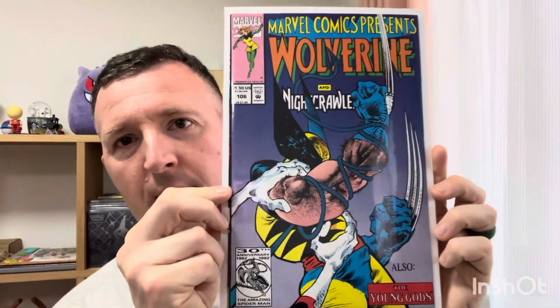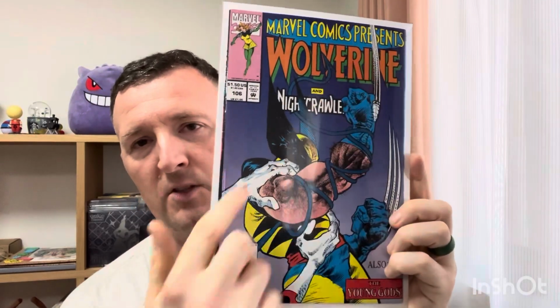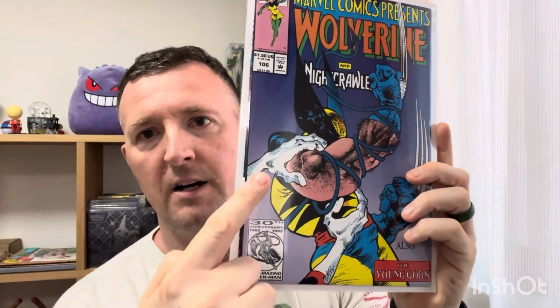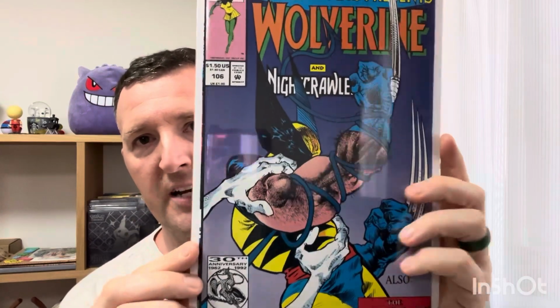This is a pretty awesome cover. I like this here, the blades coming up out of his claws. Pretty neat there. And then you got the arms here of Nightcrawler trying to pull him down out of the tree. That was really cool.